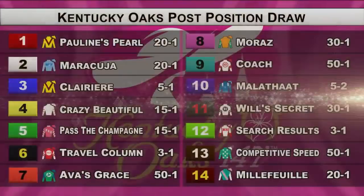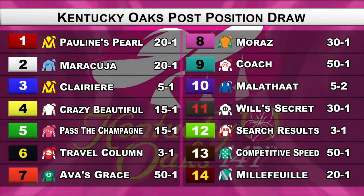But past the Champagne, another horse like Crazy Beautiful, if you get the odds that are set on the morning line, you can run to the windows. And speaking of the morning line, let's take a look at Mike Battaglia's odds right now, along with the post positions. You see Travel Column and Search Results Co at 3-1, second choices behind the favorite Malathat for Todd Pletcher, who looks for his 4th Kentucky Oaks win. Clariere at 5-1. Everybody else is at double-digit odds, Scott, but some intriguing horses are at double-digit odds.